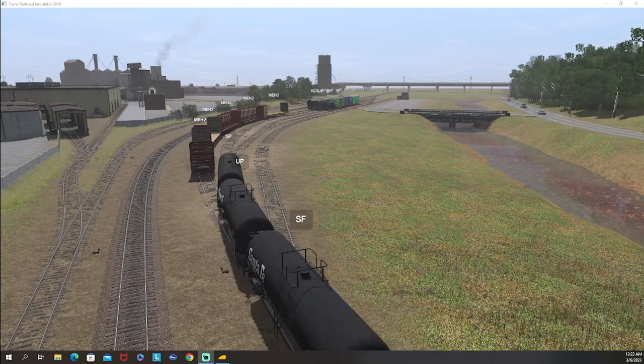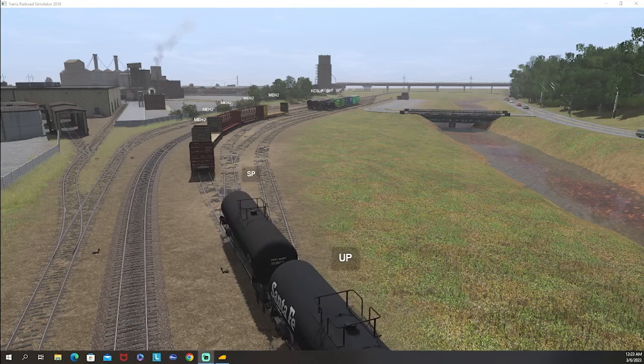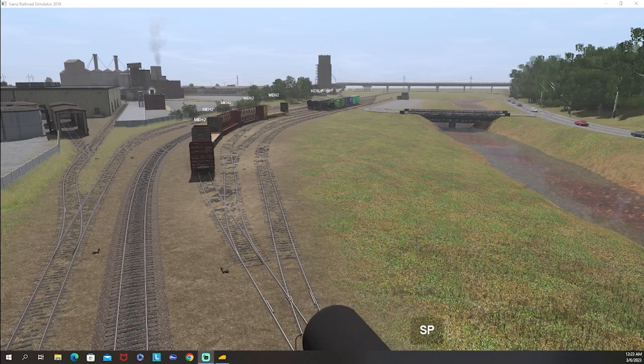But anything lettered SP is going to go onto the Coxton Sub and then head all the way north, just north of Johnsville, where it does connect with the Southern Pacific mainline. So this car will be going all the way across the map today.